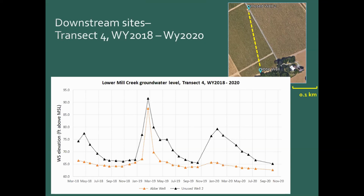the Abbey well gains water from the floodplain here, presumably, and we see increased groundwater farther out into the floodplain that we don't see near the channel, and we're presuming that this is because we're far enough downstream to be in that influence of the Dry Creek aquifer.